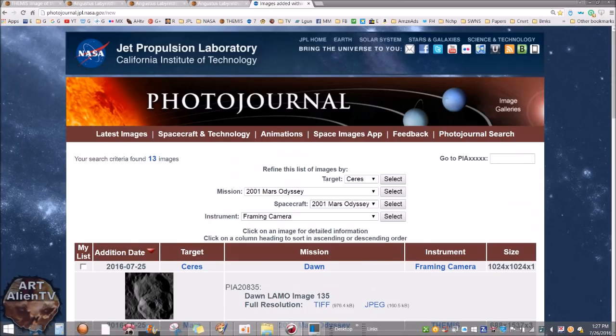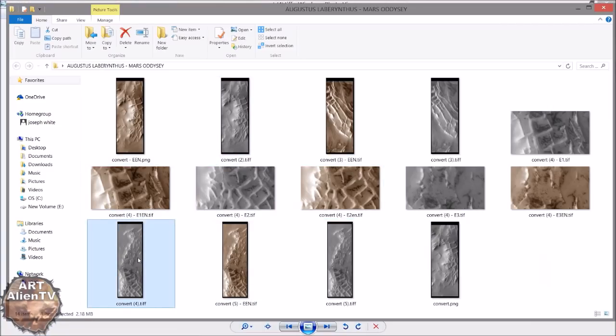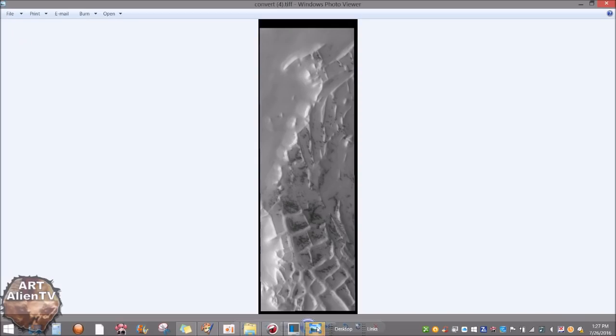So let's crack on with it. Let's have a look at these images. I've got a few close-ups here. I haven't done tons because I will put more in at the end of the video, as usual. But first of all, I'll show you the raw image. Now, this was my favourite one. Come on. There we go.